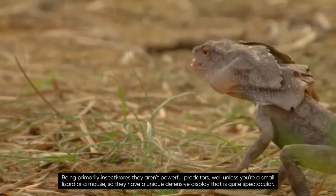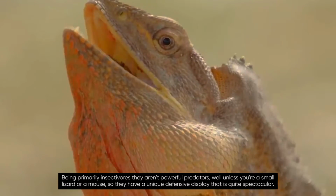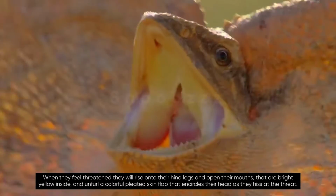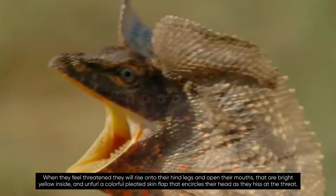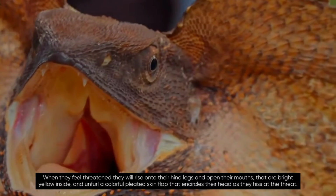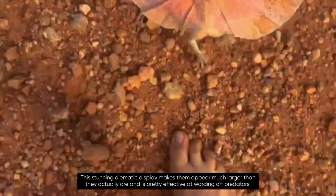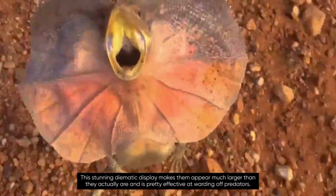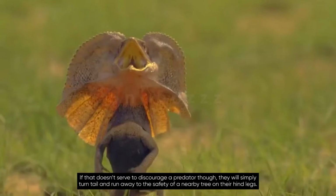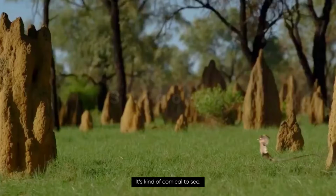Being primarily insectivores, they aren't powerful predators, well, unless you're a small lizard or a mouse, so they have a unique defensive display that is quite spectacular. When they feel threatened, they will rise onto their hind legs and open their mouths that are bright yellow inside and unfurl a colorful pleated skin flap that encircles their head as they hiss at the threat. This stunning dramatic display makes them appear much larger than they actually are and is pretty effective at warding off predators. If that doesn't serve to discourage the predator, though, they will simply turn tail and run away to the safety of a nearby tree on their hind legs. It's kind of comical to see.